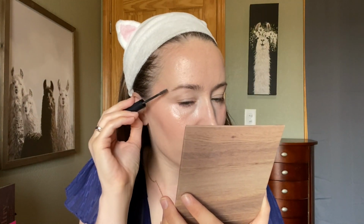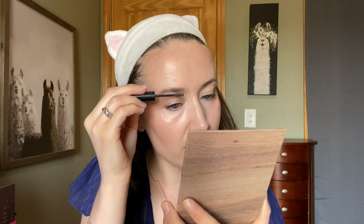It does, I feel like, pull a little dark, whatever this shade is. It's unfortunate that I can't remember. Yeah, there's one brow with, one brow without. There's not a gigantic difference, but I honestly don't like to use too much, especially when it's a shade that's a little bit too dark for me.